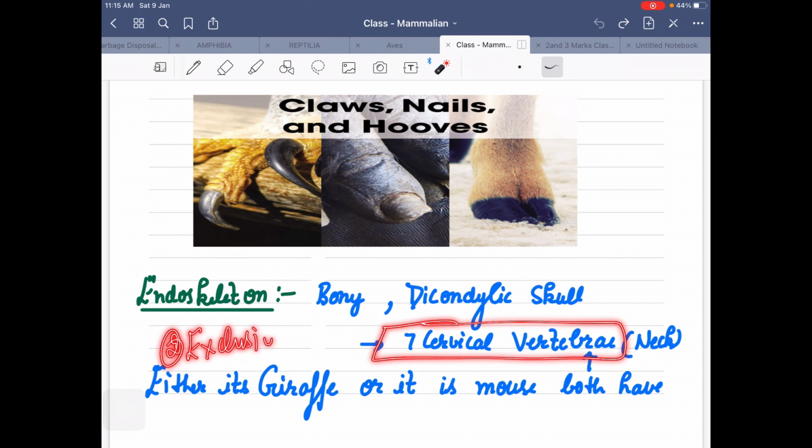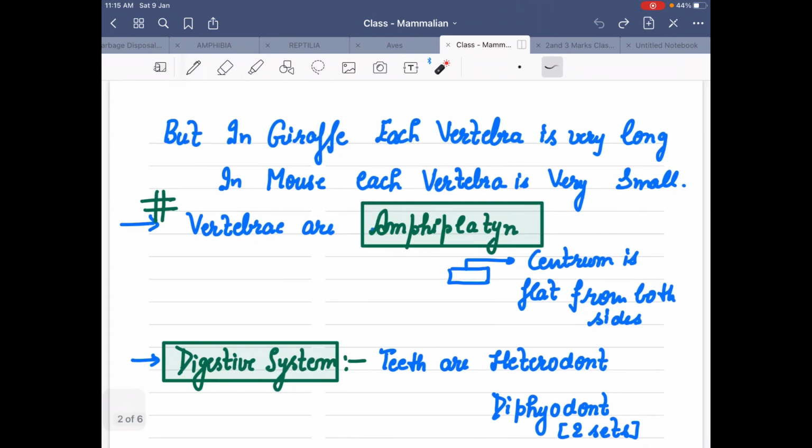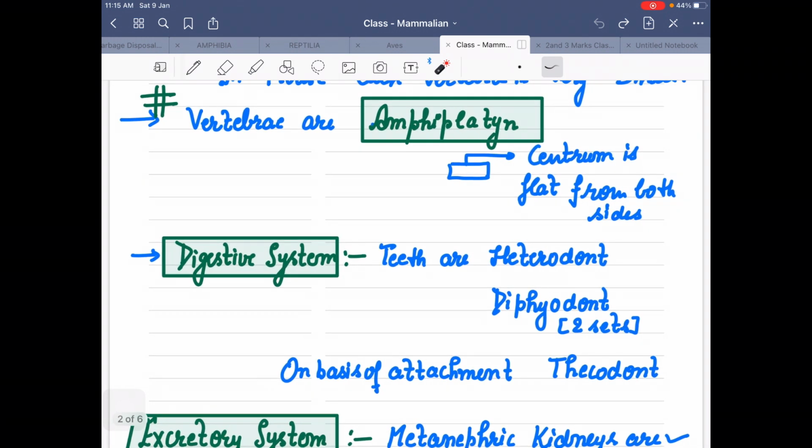Exclusively a feature of mammals. Now either it is a giraffe or it is a mouse, they both have 7 cervical vertebrae. The only difference is that in the giraffe these vertebrae will be a little long, and in the mouse each vertebra will be very tiny, very small.